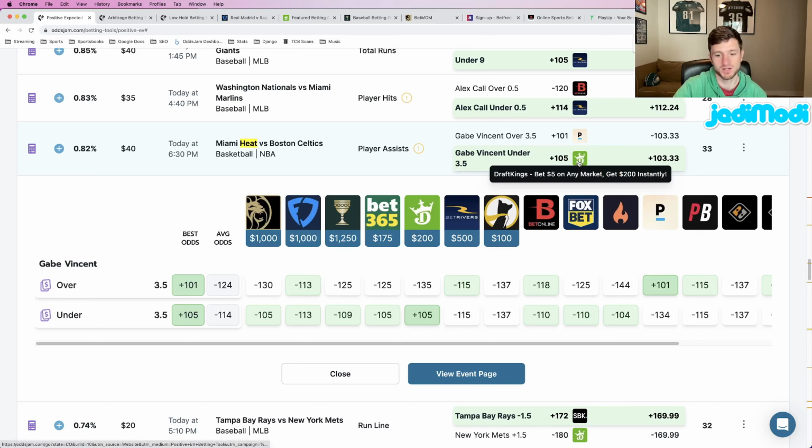Next up, we have Gabe Vincent, player on the Heat, to go under 3.5 assists. That is at plus 105 odds at DraftKings. I mentioned that DraftKings is pretty good with player props. Doesn't mean that I won't bet something on DraftKings if it's good. In this case, it is good. The no vig odds that we see right here have this at plus 103 and a third. So we're getting it at plus 105. Right there is the gap between the two numbers.